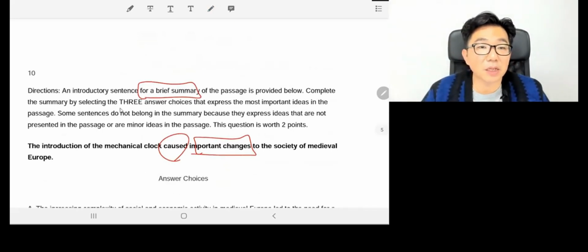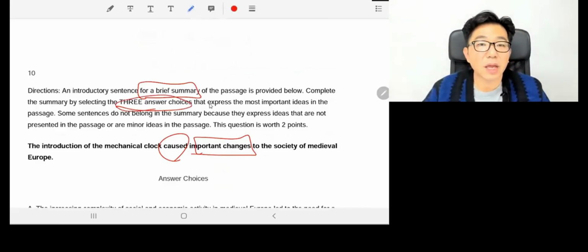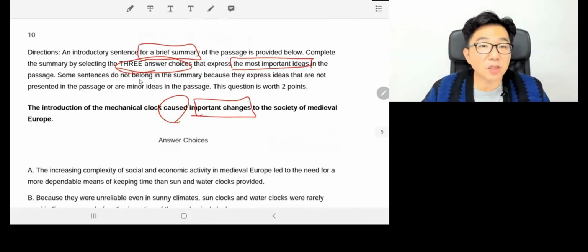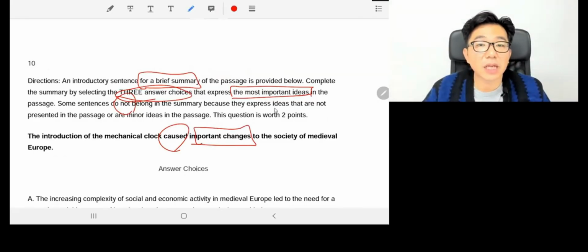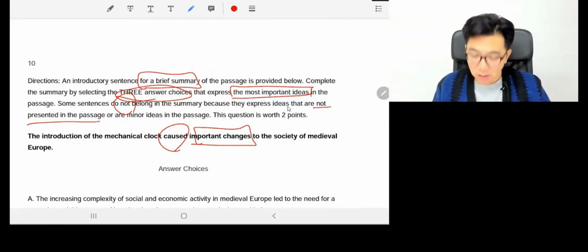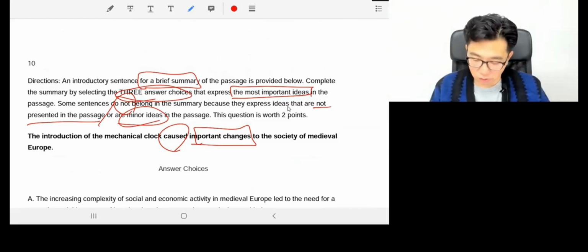Complete the summary by selecting 3 answer choices. So we choose 3 right answer choices that express the most important ideas in the passage. So they are the right answers. Some sentences do not belong in the summary. So what are the wrong answer choices? Because they express ideas that are not presented in the passage. So it's not mentioned or wrong information, of course. Or they're simply minor details, not the main ideas or not the most important ideas. Okay? Then they are wrong answers.